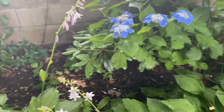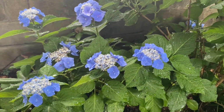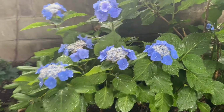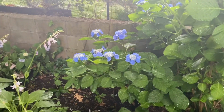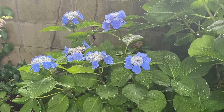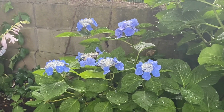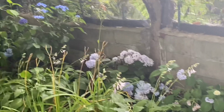And then here is another one of the lace cap, and you can see how good this one is looking. It withstood that dryness. So I think I want to propagate this one, even though it needs really good conditions to bloom. Like this year has been just fantastic. Look at all the blooms on this. But I do like how it looks.